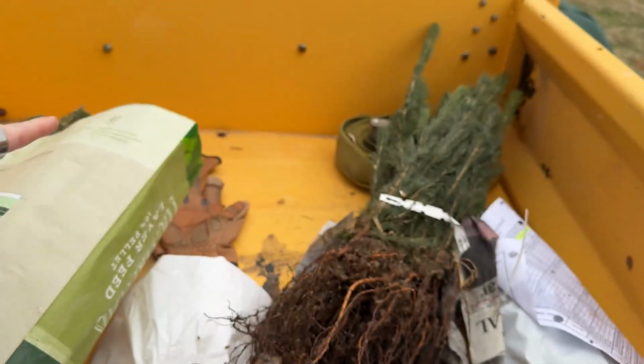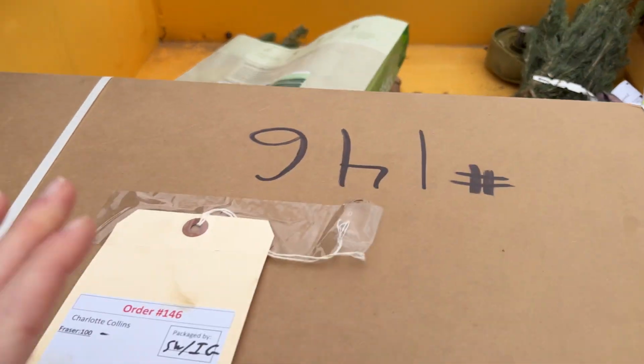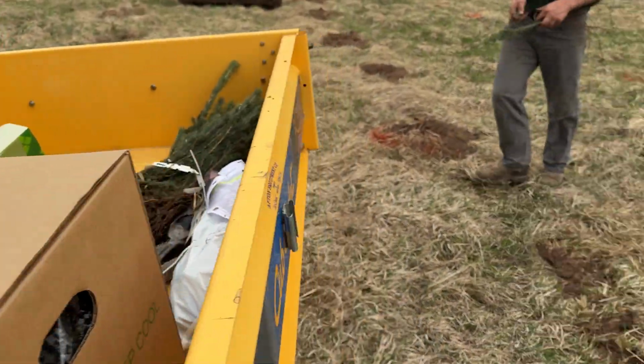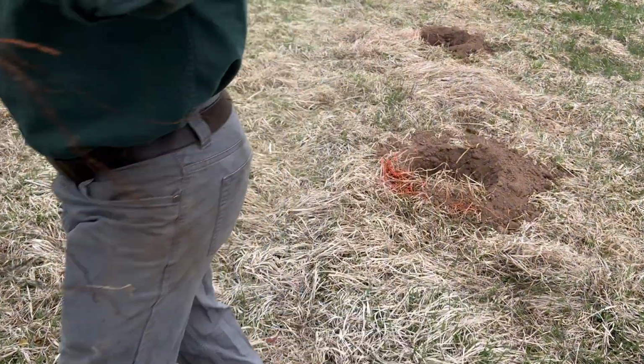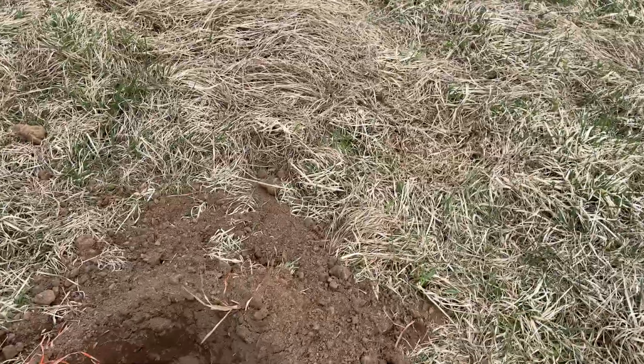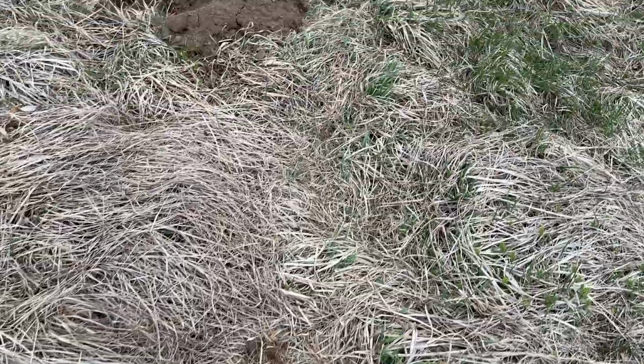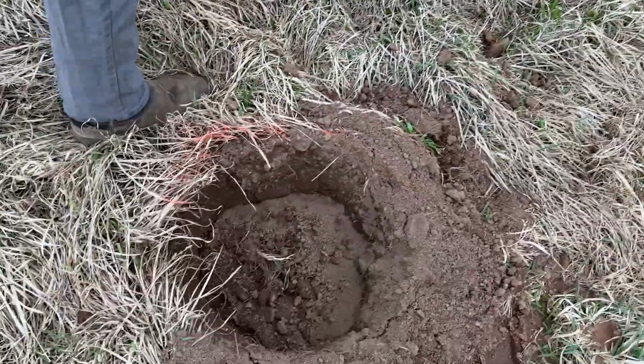Hey guys, these are all the blue spruce. And these are 100 Fraser firs. So we're just doing 2 varieties this year. Who dat? That's a big hole. That's too big. But there's some of them I didn't even pull all the dirt out. Oh, but that's okay. I'm sure it's loose, don't you think?